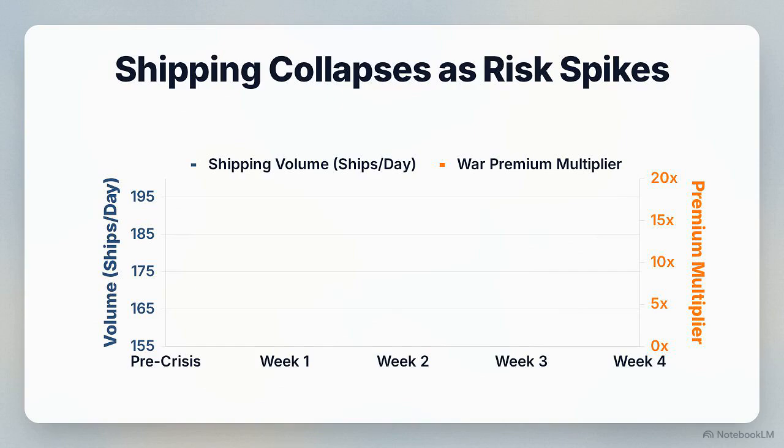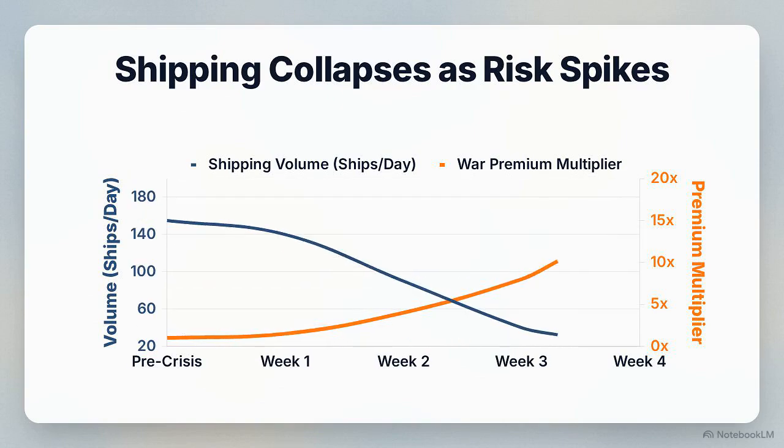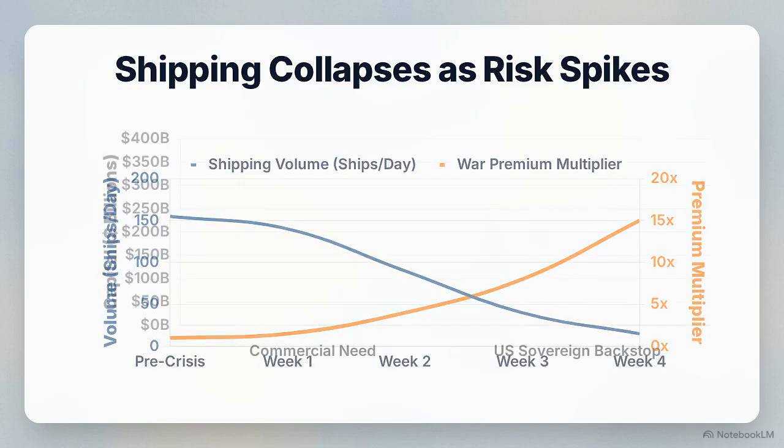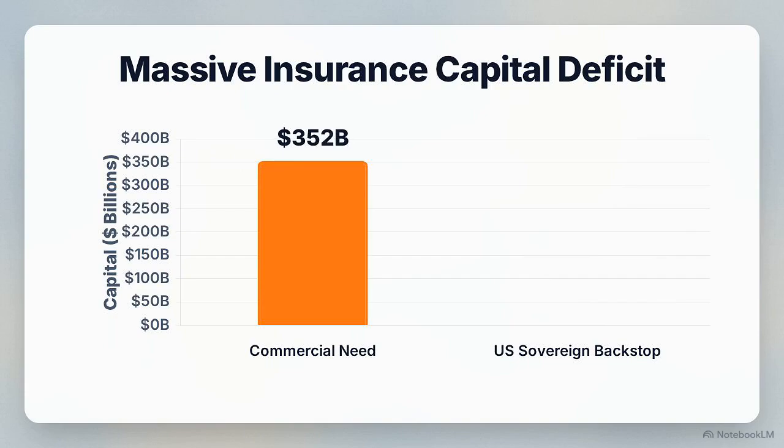This chart tracks commercial shipping volume against the rising cost of maritime war premiums. The credible threat of retaliatory missile strikes forces private insurers to either suspend coverage for the entire region or hike their premiums to unsustainable levels. Analysts at J.P. Morgan calculated the baseline capital required to ensure the vessels currently trapped or operating in the Gulf. That baseline requirement is a staggering $352 billion.